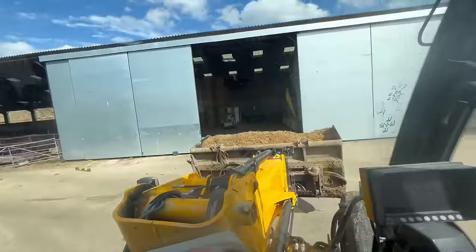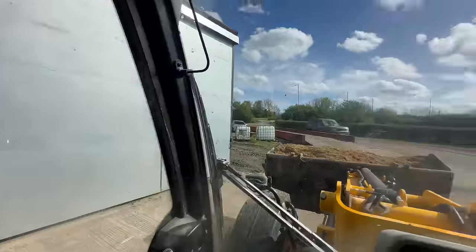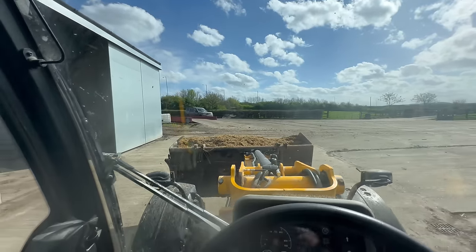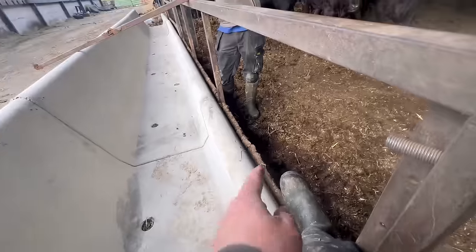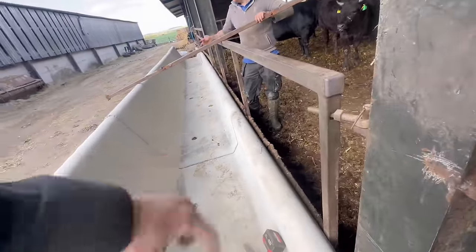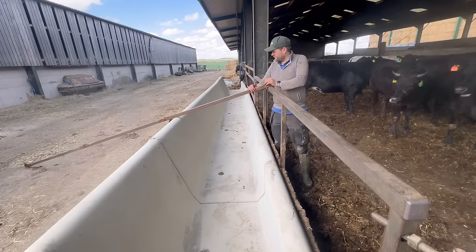So I've got the meal bucket on now, and we're going to do a bit of tinkering with one of the bars that's down here, but then we're going to feed this new trough. The bar Ben's holding is on here, so it's restricted him eating. That's going to restrict him a little bit. Ideally, you'd just have something that came out here and went along. We haven't got that at the minute, so we're just doing it as we can.